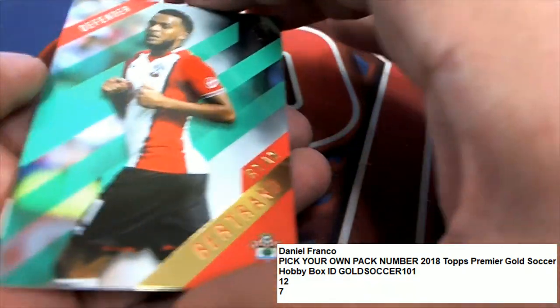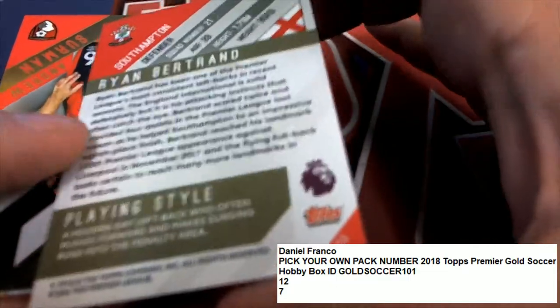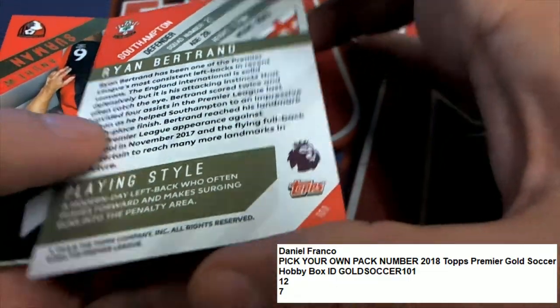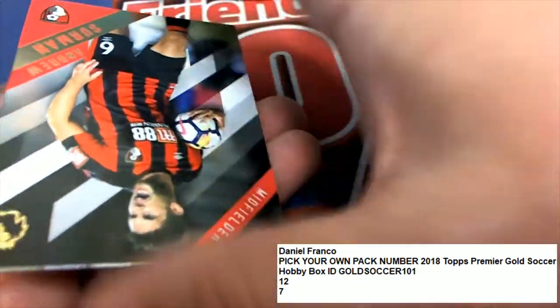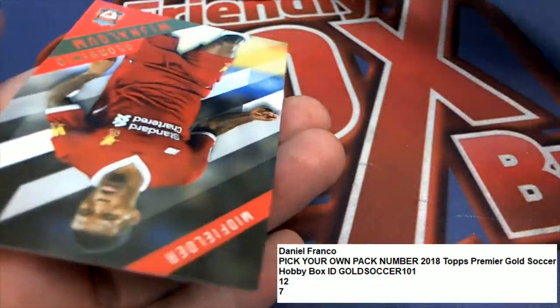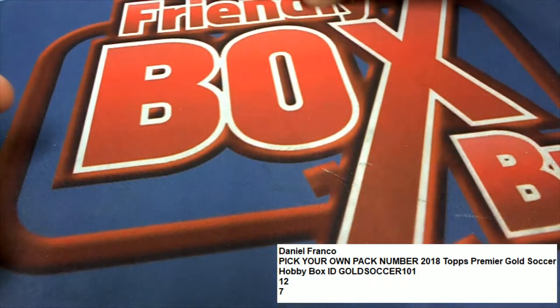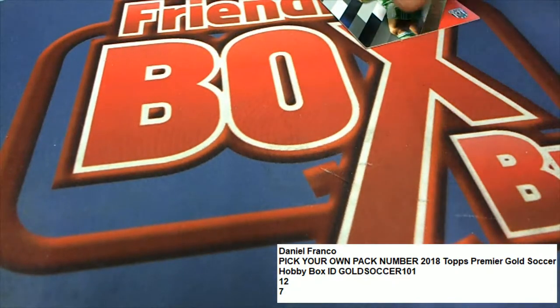Looks like a parallel right here, I'm guessing. No. No parallel that time. Just had that green background. It looked like maybe it was going to be a numbered hit. But some nice packs. These will be coming out right to you, Daniel F. Nice looking cards.